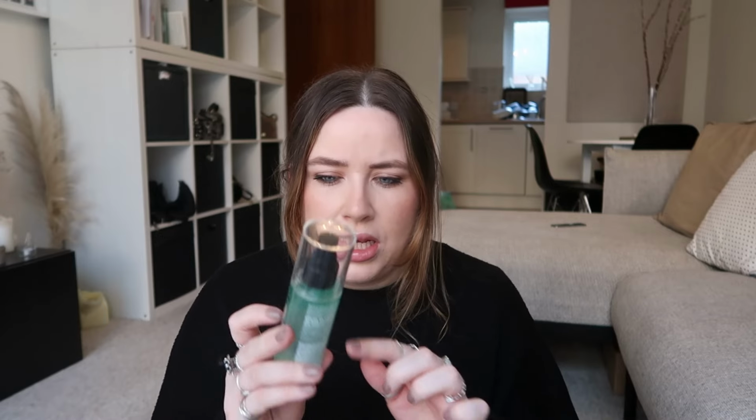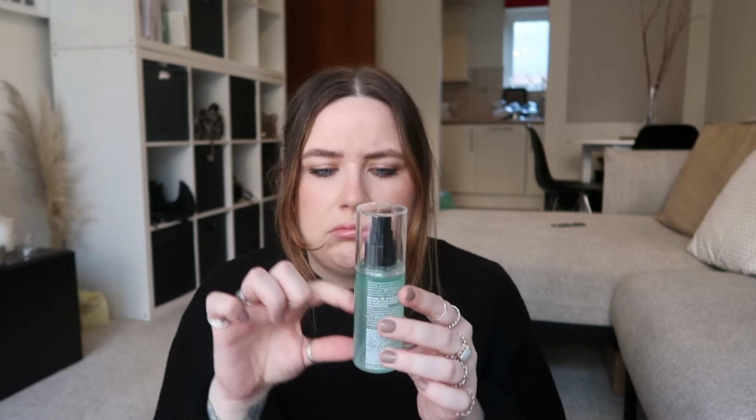I got the new e.l.f. setting spray. This is the one that's got the like jewel, you see like a layer at the top and then a layer here. And let's look at the mister. I'm scared. Oh no, that mister's nice. It smells a bit funny. I was expecting it to have like a fresh smell. Yeah, that smells a bit weird, but excited to add this to my collection.